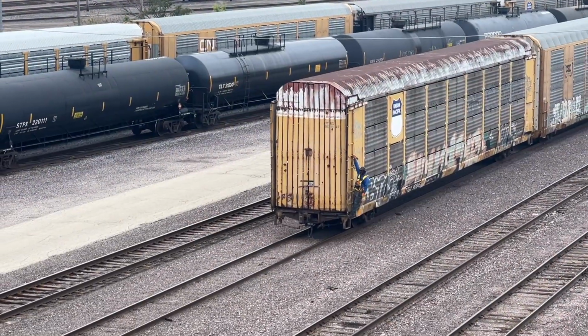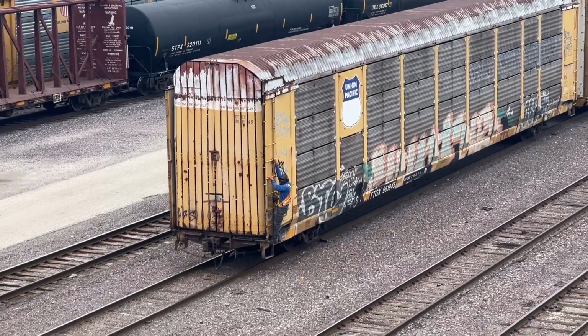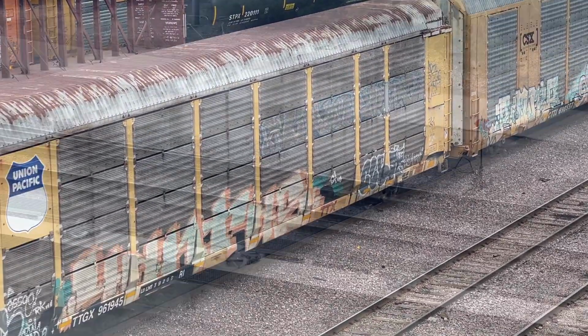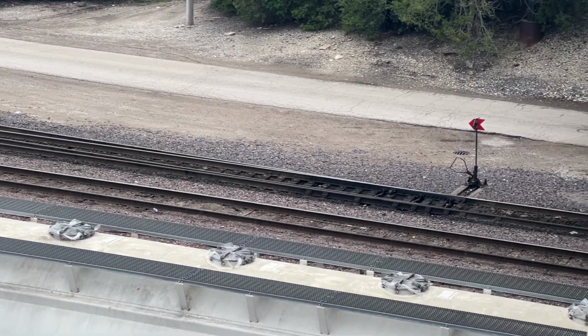Note the employee hanging off the rear of the car. Won't want to do that for too long. Meanwhile, a UP Jeep pulled into the locomotive sidings to pick up a local freight.